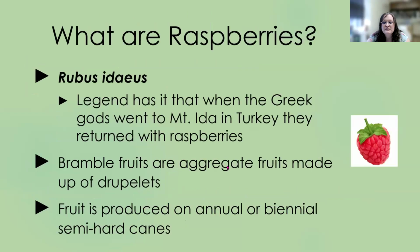We're going to skip through some of this. The next plant I want to talk to you about is raspberries. Raspberries are brambles or bramble fruits and aggregate fruits made up of drupelets. Each individual section of a raspberry has to get pollinated, so sometimes we will see some issues where pollination isn't getting complete. Maybe you'll have misshapen fruit or fruit that doesn't have the same size of drupelets. That's just something to think about.